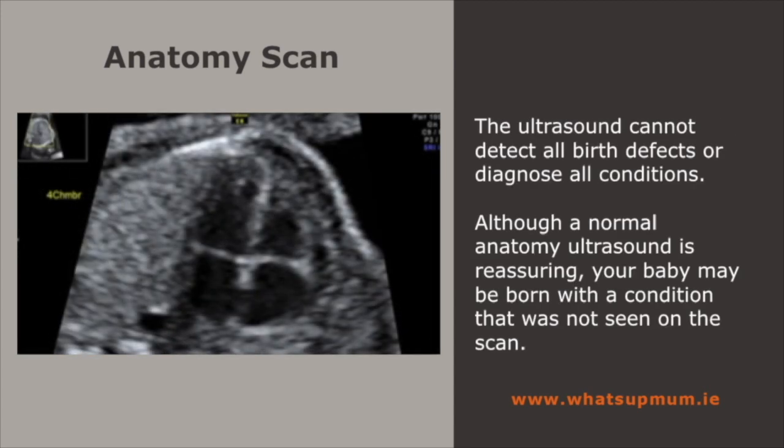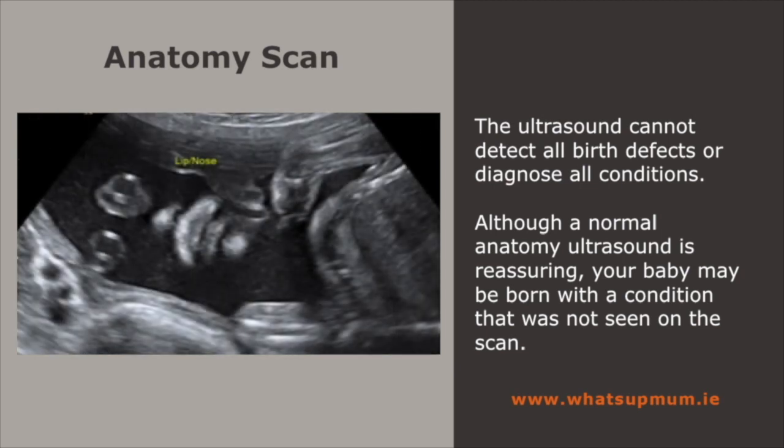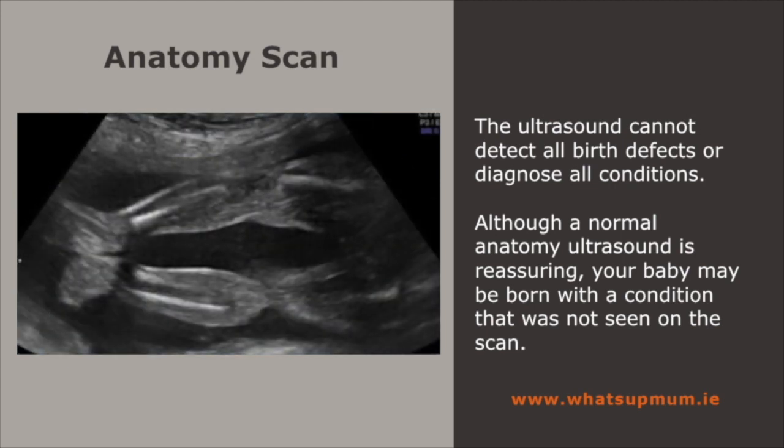The ultrasound cannot detect all birth defects or diagnose all conditions. Although a normal anatomy ultrasound is reassuring, your baby may be born with a condition that was not seen on the scan.